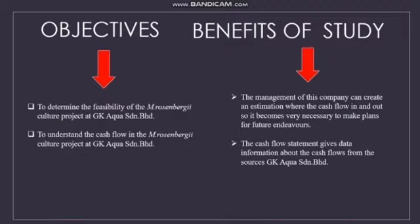The objective of this case study is to determine the feasibility and the cash flow in the GK Aquacenter Sendirian Berhad farm. The benefit of this study is that the management of this company can create an estimation, where the cash flow in and out becomes very necessary to make future plans, and the statement can give information about the cash flow from the source, which is GK Aqua Sendirian Berhad.